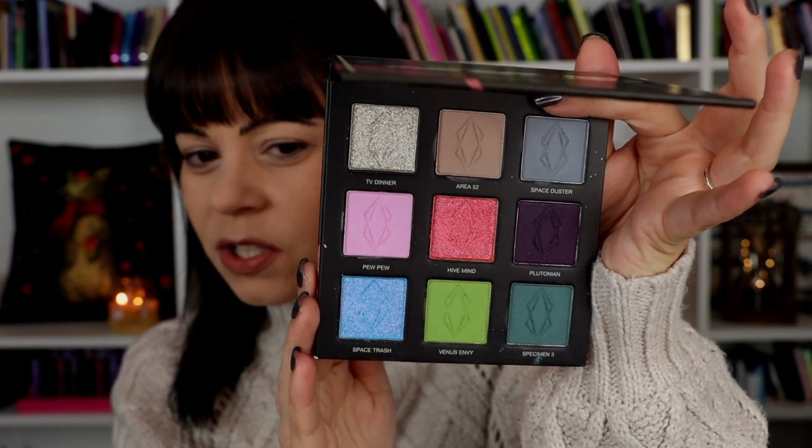I will say when I first saw the color story, I was a little bit stumped. I'm like, what do I do with this? But after having swatched it out myself and looking at it, it definitely makes a little bit more sense. So we're just gonna try to do a fun look with that.